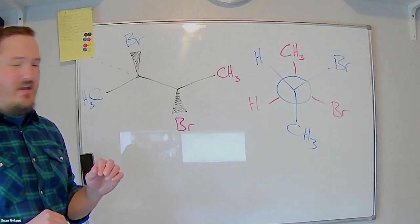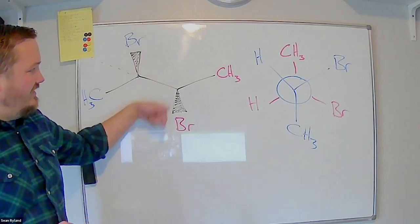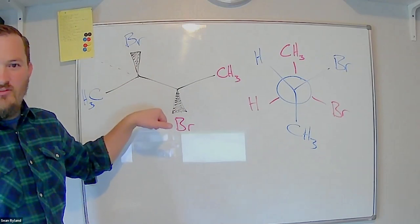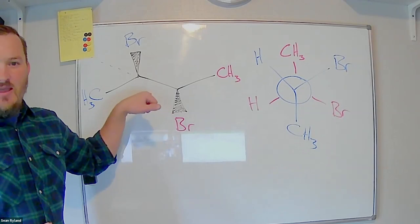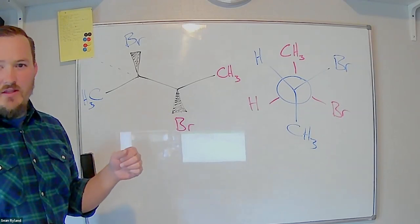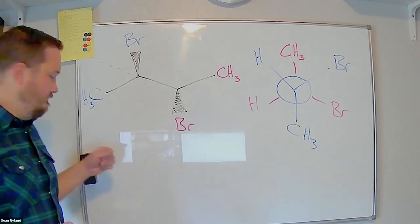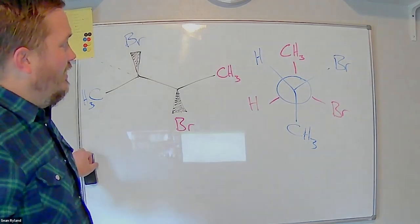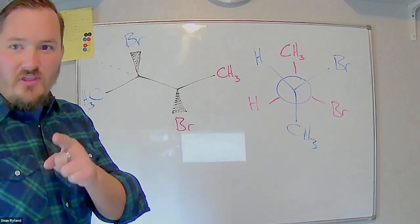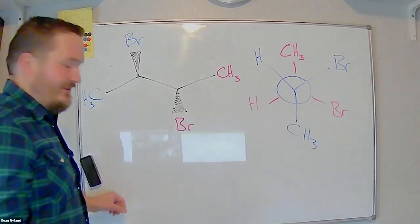For these things, because if we switch the bromine from sticking out to sticking in, that's actually a different molecule, we'll find out pretty soon. And that's what MolView doesn't get right. So you can't always use MolView to check your answer on these. And if you're trying to figure out how that would be a different molecule, just hang on, we'll get there soon.